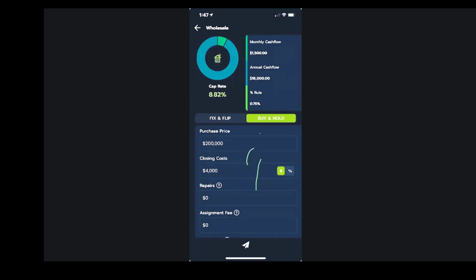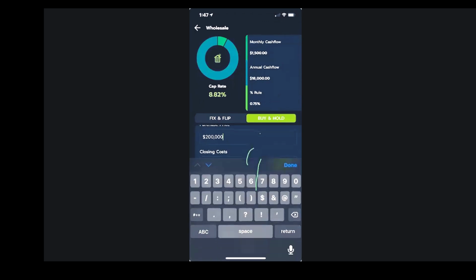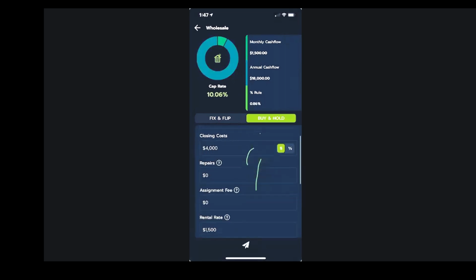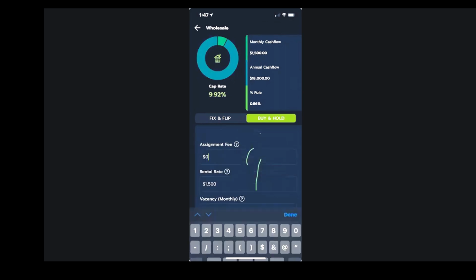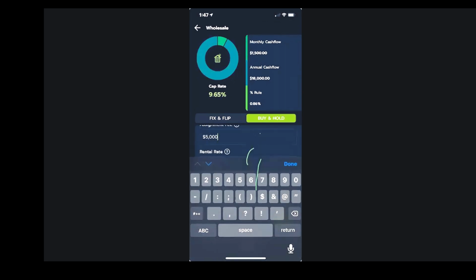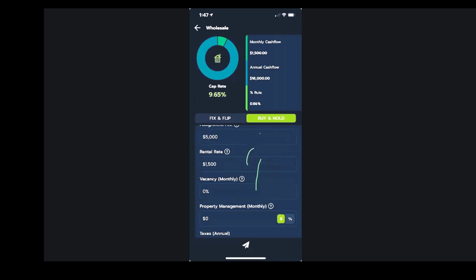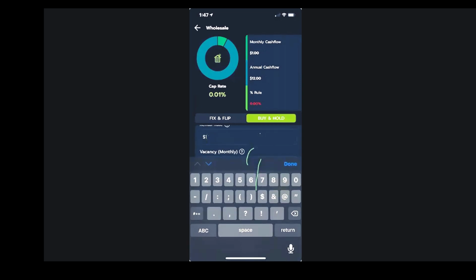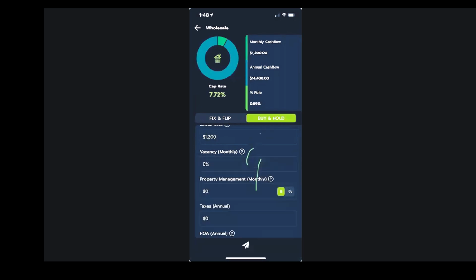So let's just say, in this case, the ARV is 200 grand, right? But we're trying to find out what we need to sell it for. So the homeowner's asking $175,000. It needs $2,500 in repairs. We want to make $5,000, and the potential rent rate is actually $1,500, right? But it's actually being rented for $1,200 right now, right? So there's two things, guys. There's what's called the cap rate, which is the capitalization rate, and the second thing is called the 1% rule.